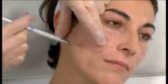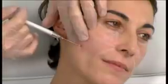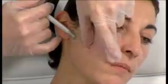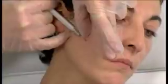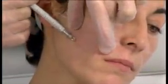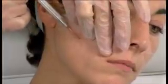Okay, now I think I've bent the cannula, and I would like to have a new one, if that's possible. Thank you very much. So, as you might have seen, to get the most control over the depth of your cannula, it's very helpful to stretch the skin, because a stretched skin is easier, as you will have all the layers in line. And then you can advance the cannula easier and do your retrograde threading.